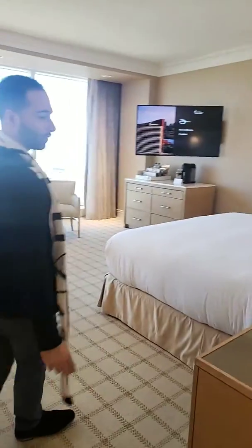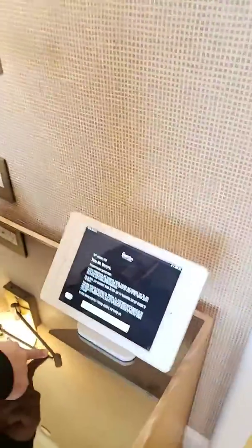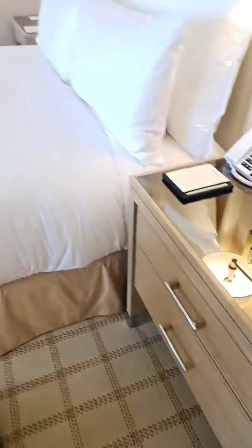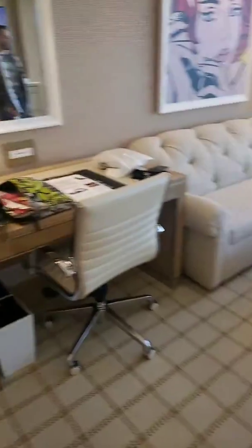Over here are little iPads. I don't really know what it's for. Oh, he said it does everything you need, Mr. De Niro, from the TV to the valet. Pretty cool. Some drawer space here with the Bible. Phone, notepad, lights, couch, desk, etc. Really nice room with furniture.